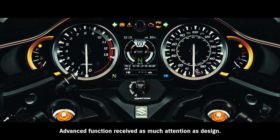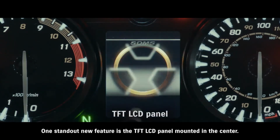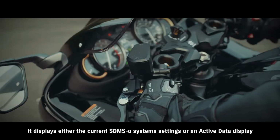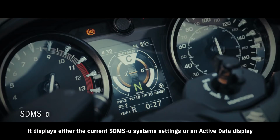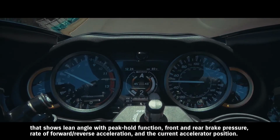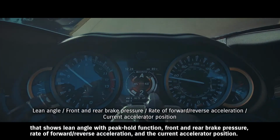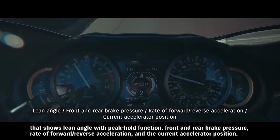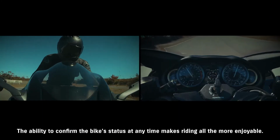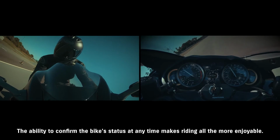Advanced function received as much attention as design. One standout new feature is the TFT LCD panel mounted in the center. It displays either the current SDMS Alpha systems settings or an active data display that shows lean angle with peak hold function, front and rear brake pressure, rate of forward-reverse acceleration, and the current accelerator position. The ability to confirm the bike's status at any time makes riding all the more enjoyable.